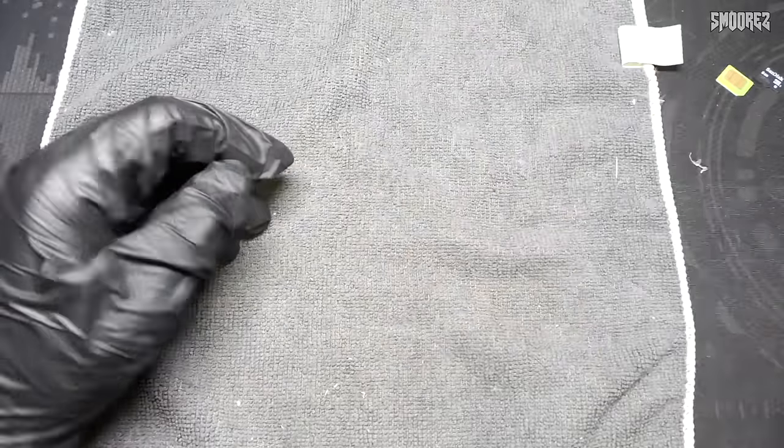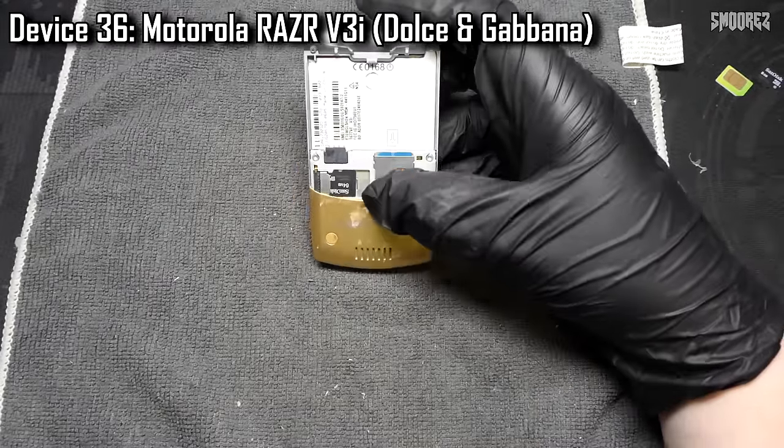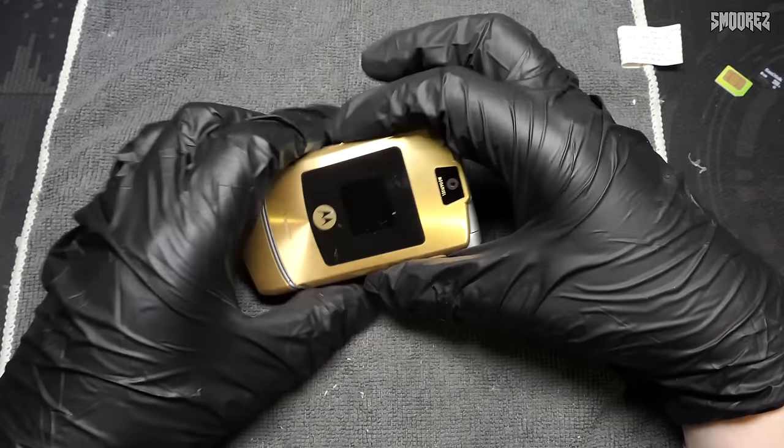But I got it, because why not? Dolce and Gabbana, Fendi and Nadana. I think that's how the lyrics go. I don't know. This is a Dolce and Gabbana V3. I don't have one of these, so I got one.